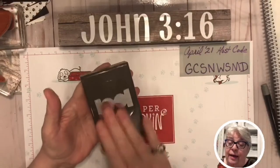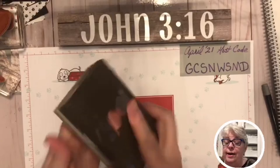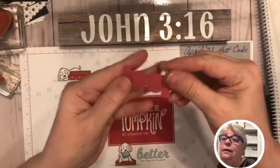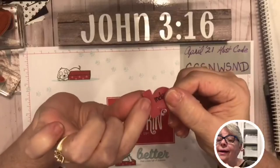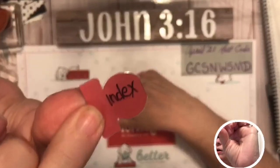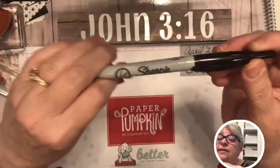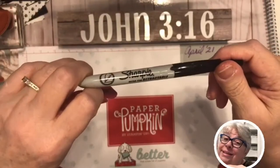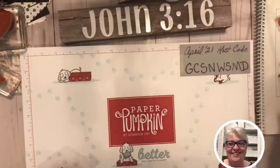Okay. First of all, this is an old stamp. This is an old punch. This is why y'all need to get it when it comes out, because we don't even have this anymore. But let me show you what it does. It makes these cute little tabs that you can laminate and write index or something on in a marker. Now, my marker, y'all, hold on. It's the coolest marker. This is a Sharpie Ultra Fine Retractable. Ultra fine, like that guy you knew in 10th grade, right? But this is retractable. Click.